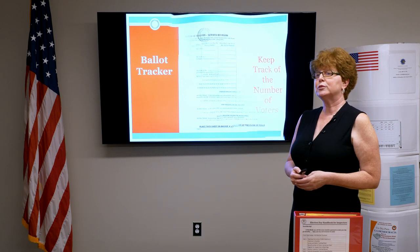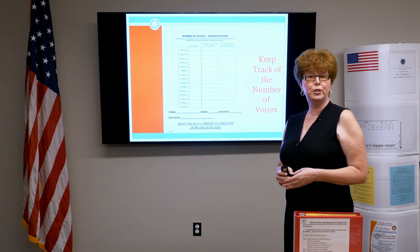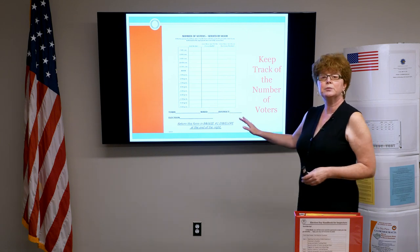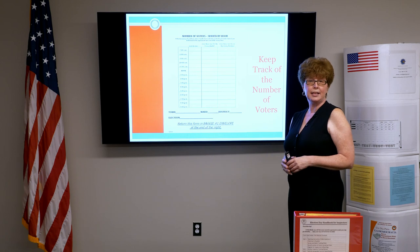Then we also have a form which is keeping track of the number of voters that you have. In the first column, you will record the stub numbers for the ballots that you have issued.